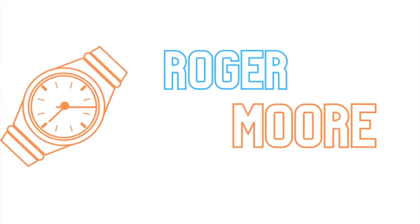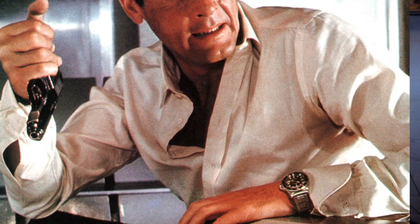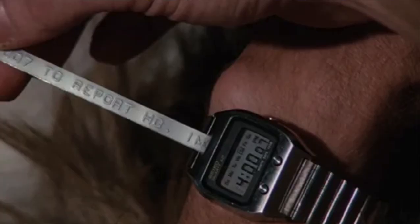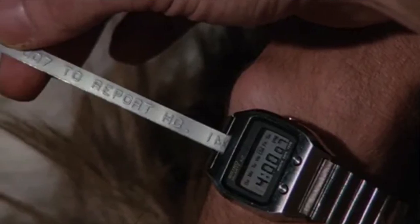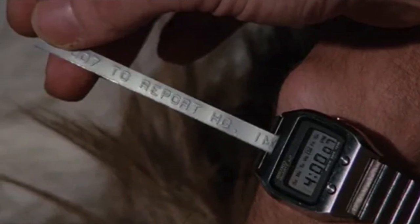Roger Moore. In my opinion, the cheesiest and the funniest Bond, Roger Moore, is up next. He took the mantle of 007 during a somewhat tumultuous time in the watch industry. See my previous video on the Quartz Crisis if you want to know more about that. He gets through roughly 11 watches during his run, including numerous Seikos to a Hamilton Pulsar and, of course, you guessed it, a few Rolexes.